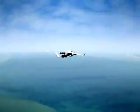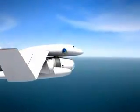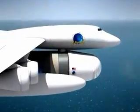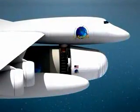The carrier aircraft flies out over open ocean for a safe launch far away from population centers. The crew and passengers ride in the carrier aircraft, then descend to enter the capsule shortly before launch.